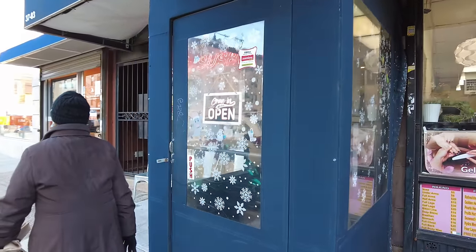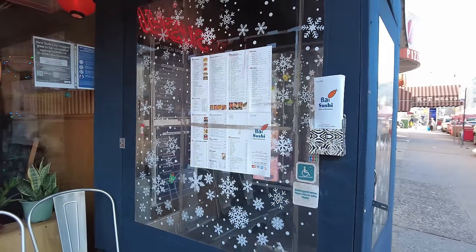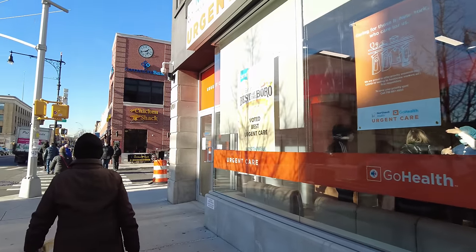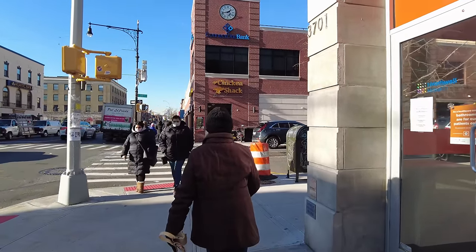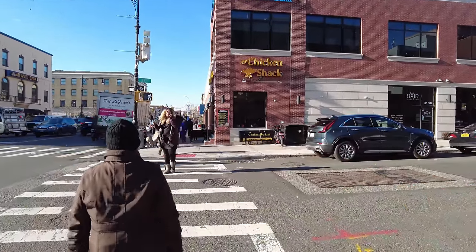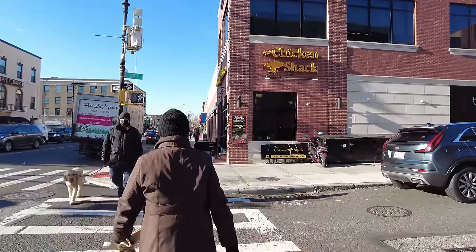Buy sushi. I love the outside that they decorated. I didn't know what to call that entrance. I know there's a name for it, but I couldn't really think of it on the spot. These pigeons have been flying over my head recently.